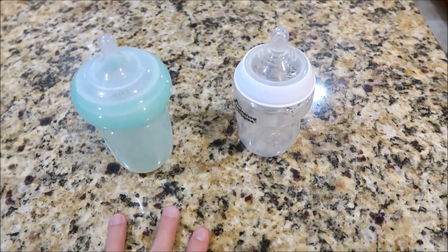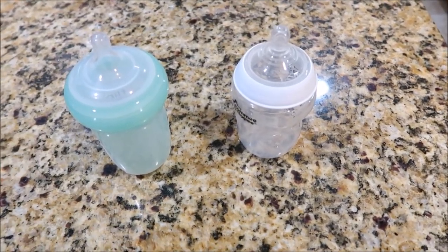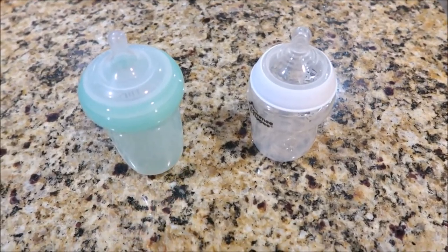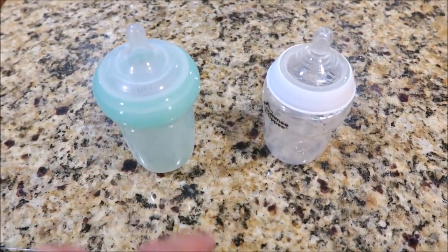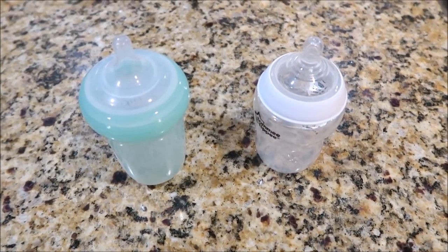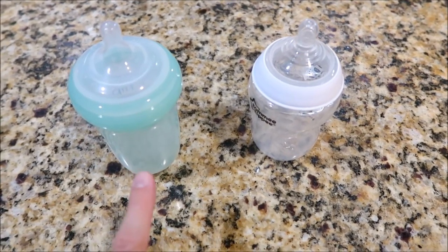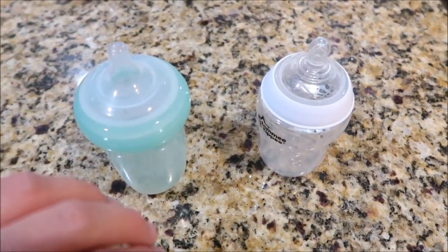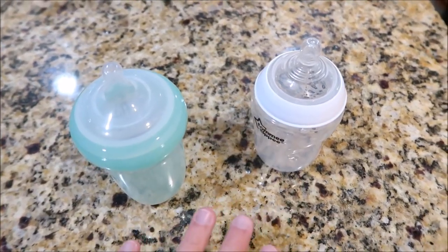Okay, so I wanted to show you guys because I do get a lot of questions on what bottles I use. William is breastfed, but occasionally he does take a bottle. I'll pump some milk for him, or sometimes if I want to have a glass of wine and I don't have any pumped milk, I'll use a little bit of formula, but mostly he is breastfed. So I tend to go after bottles that say that they're an easy transition from breastfeeding to bottle.